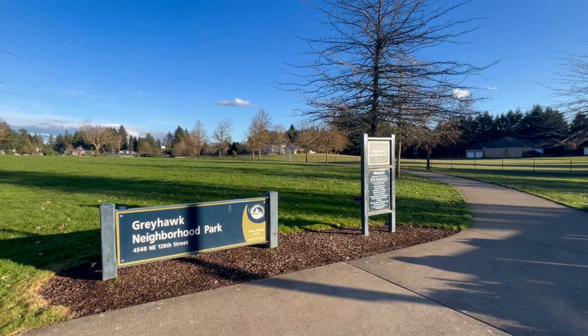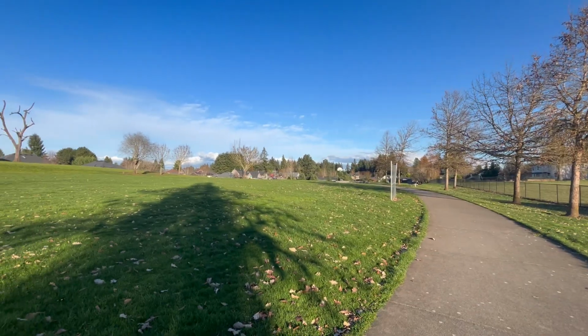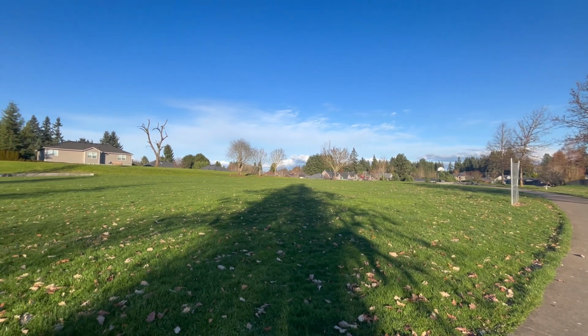But speaking of the outdoors, we have talked at length that people come to the Pacific Northwest to enjoy the outdoors, and there's not a ton of parks in the Barberton neighborhood, but there are 2, and I'm sitting at one right now, that are pretty amazing. The first is the Greyhawk Neighborhood Park, and it is located next to a cute, quiet little neighborhood and has open space for puppies to run, children to play on the jungle gym.